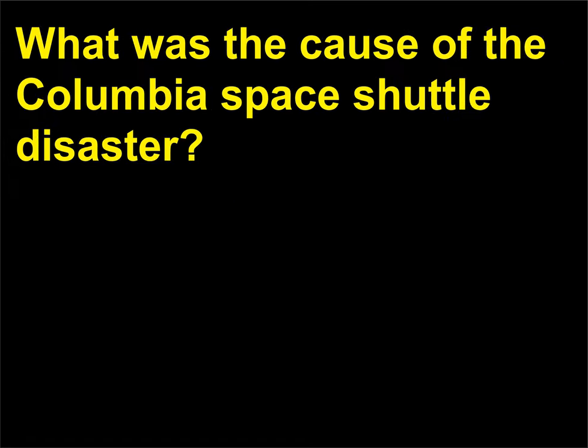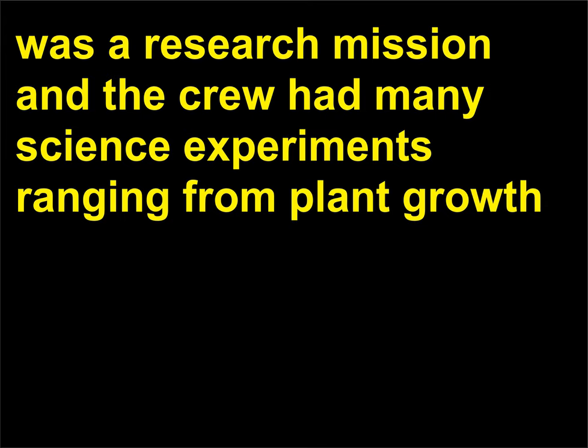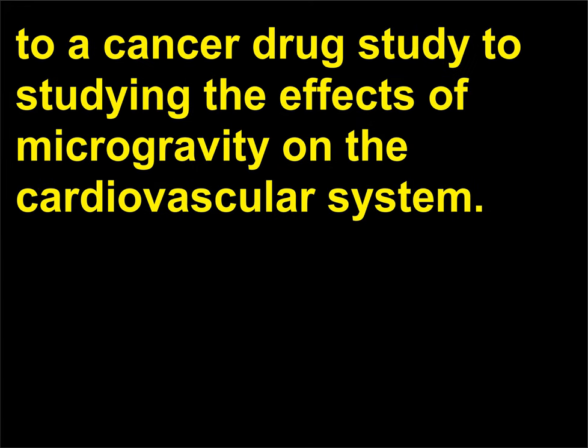What was the cause of the Columbia Space Shuttle disaster? The Columbia Space Shuttle was launched on January 16, 2003 on mission STS-107. The mission was a research mission, and the crew had many science experiments ranging from plant growth to a cancer drug study to studying the effects of microgravity on the cardiovascular system.